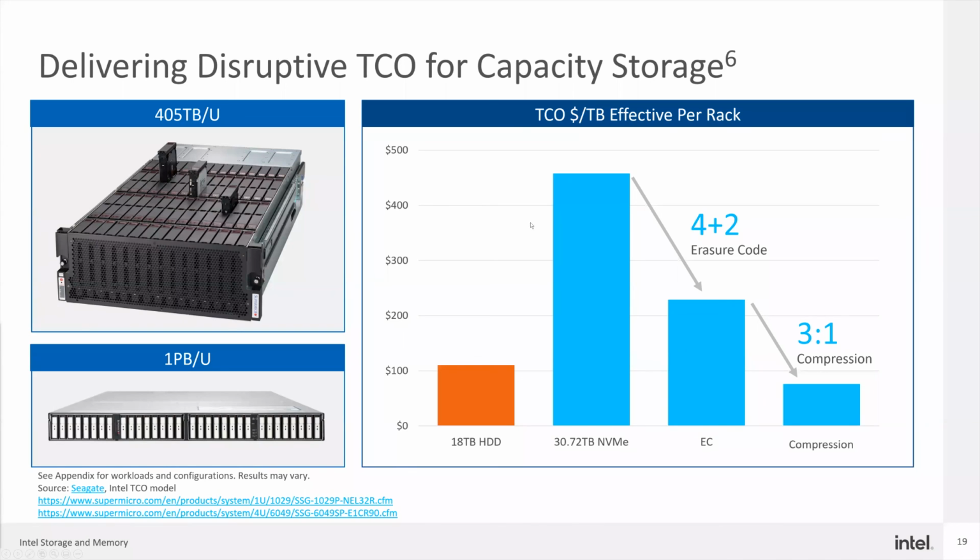And that makes sense because NVMe drives are still about 10 times more expensive than hard drives, anywhere between 5 and 10. But the magic is really when you start taking advantage of that flash performance and using stuff like erasure code and compression and things that hard drives can't do in real time. And that actually gets you to this lower TCO. And when I showed this slide, there were a lot of people saying, okay, well, that's great, but you can do erasure code on hard drives. And I'm going to explain why in Ceph or some other applications that's not very practical.